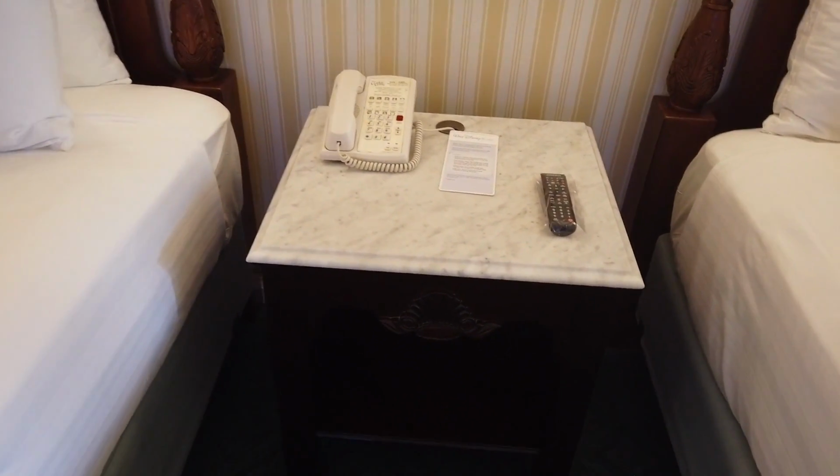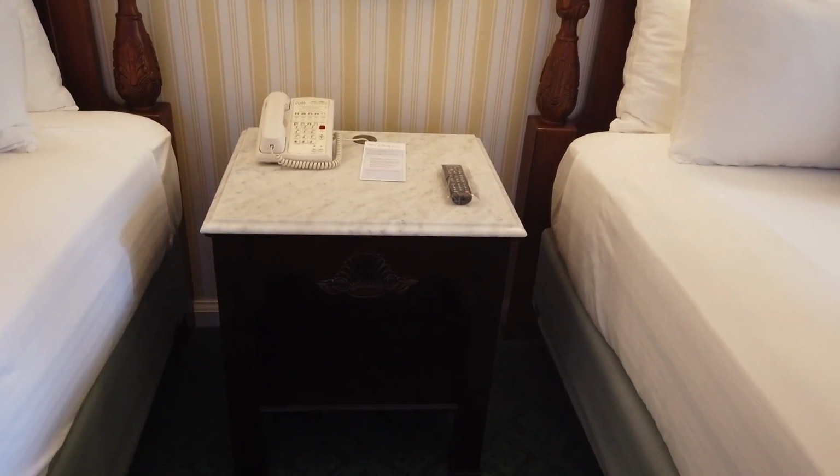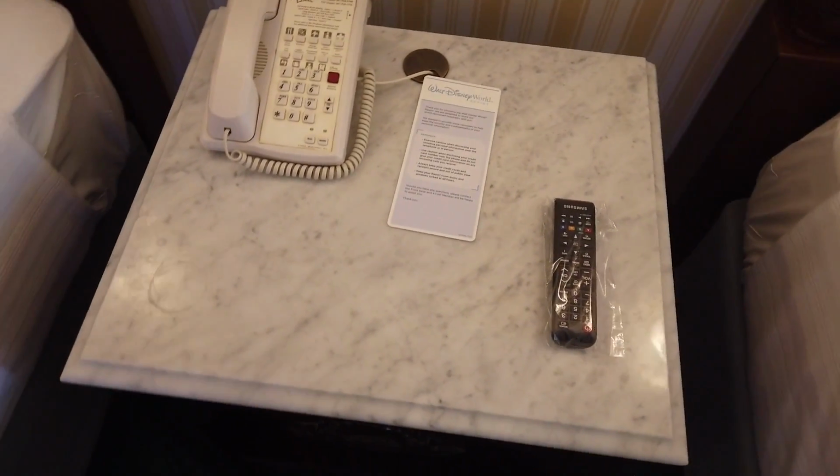This is the only bedstand. So the other side you could kind of reach the desk, but there's not a bedside table on the other side either. Big cubby space, some more storage down here. And then of course a hotel room phone, some information in your remote up here on top.